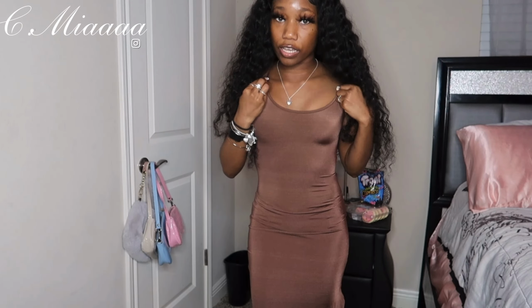The slit is what really made me get it, because what type of dress is gonna have a cute little slit in it? It just really does the job. And it's in the chocolate brown color, so it makes me love it more, because y'all know brown is my favorite color now when it comes to wearing clothes. And this is a 10. This is perfect. Yes, this is 1,000 out of 10.